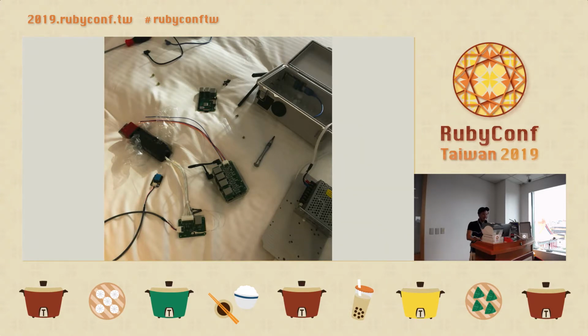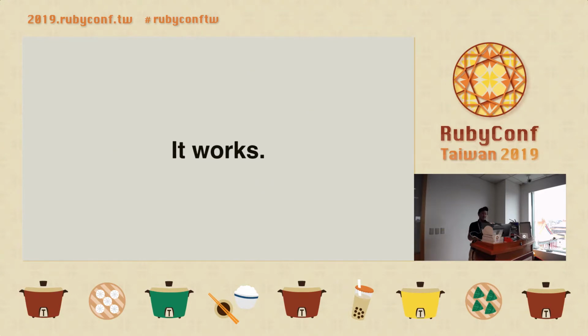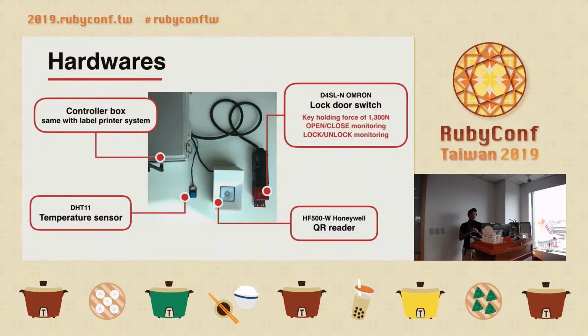But there is a TV in my room. I did not pay for Wi-Fi, but the TV was useful because it has an internet connection. I thought it might work, and it worked. Thank you.